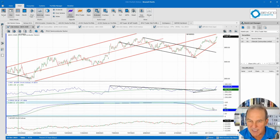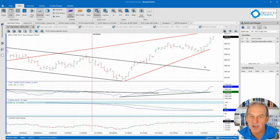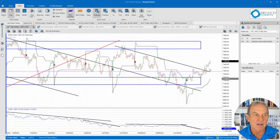What we haven't got here yet is this Siroc here. We want it to turn up like it did over there and cross above the green line. So it's a medium to longer term indication. So we're looking for confirmation here. We're not looking for jumping in and out. But this relative strength line here, relative to the Nasdaq 100, to the Nasdaq Composite, is showing a lot more strength in the semiconductor index. So that's another thumbs up for bull market conditions.